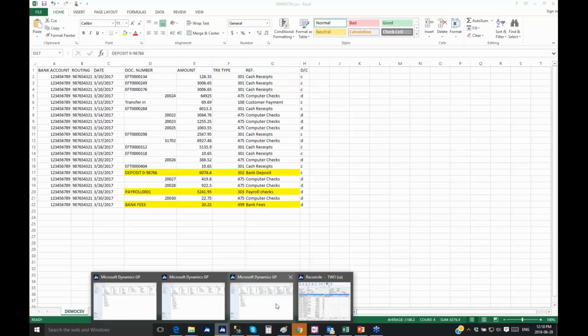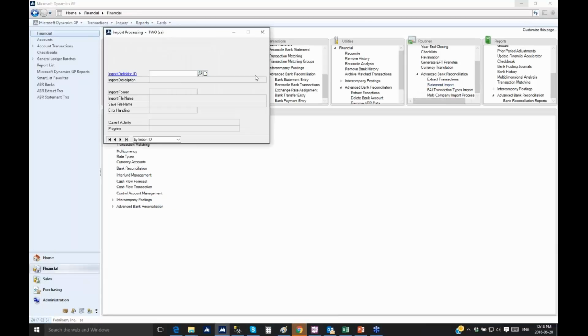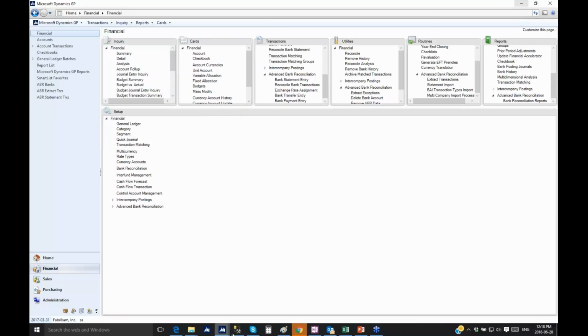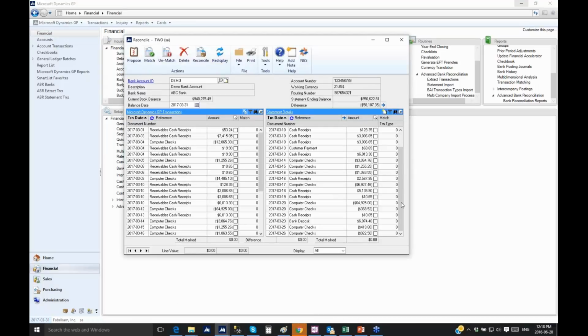So let's go back in GP onto statement import. I'm going to select the demo and import. When we set up and implement our software, we will help you define the mapping between the fields in ABR and how they correspond to your bank CSV file or BAI file. That's all part of the setup process. So when you hit statement import here, it's just a matter of clicking statement import, and then it will populate the right-hand side of our reconcile screen with our bank statement information.